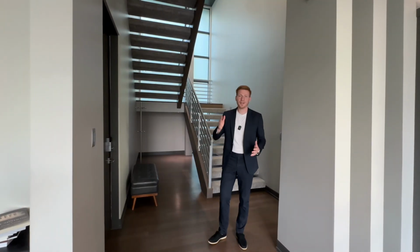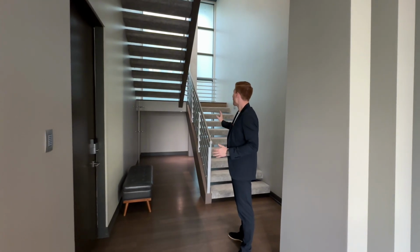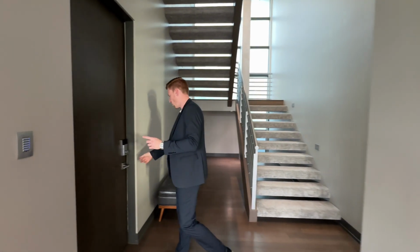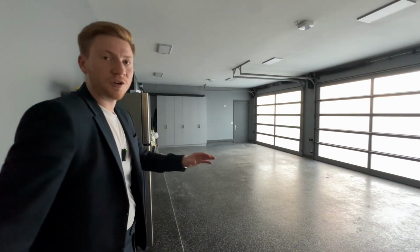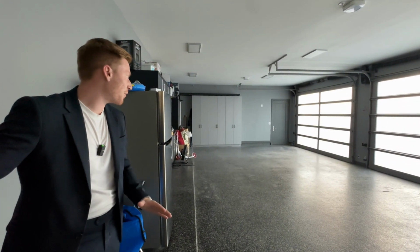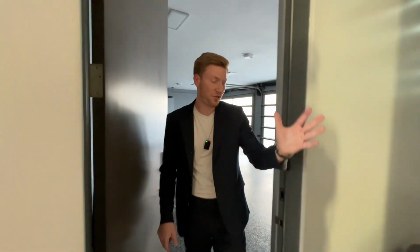So right off the kitchen and secondary living area, we have this staircase here that is broken up, floating, that goes upstairs. But before we get there, this is one of the garages. This is the 3-car garage. There's a ton of storage in here. The 2-car garage is on the other side, but there's some things in there from the owner, so we'll leave that one out. But this gives you a good representation of what the other one looks like. So this could comfortably fit 5 cars between the 2 areas.